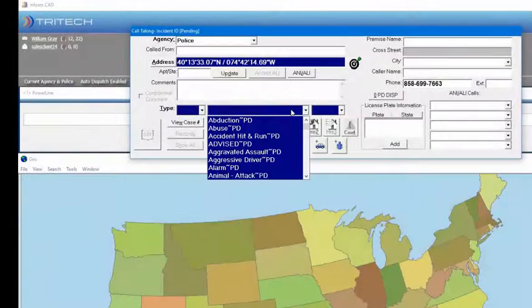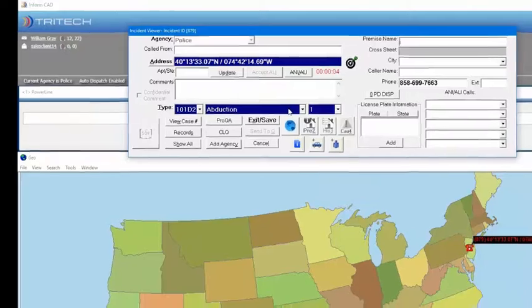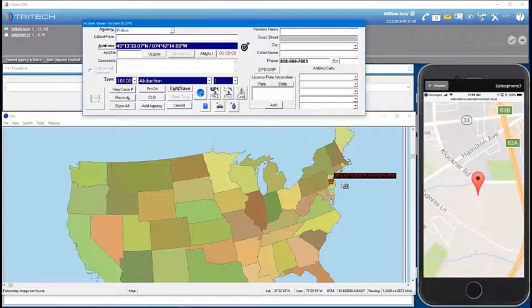So I'm going to give this a problem nature, and we'll say it's an abduction. As soon as this call goes to queue, if you look at our geo screen, which is the map underneath, you can see that the call and that latitude and longitude has been plotted here in the home office in New Jersey. Again, not using the 911 system, but gathering the XY coordinates from the GPS embedded within the device.